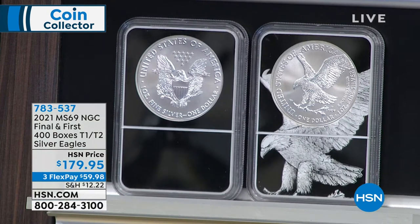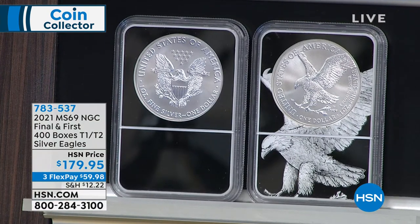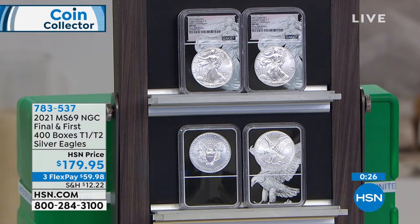Or you want to have a Mint State 69 and a Mint State 70 set. Just wanted to give you the opportunity to have the Mint State 69 if you want to be able to put that. It's exactly the same, one grade lower. All right, we're going to keep this available for you. If you'd like to have the Mint State 69, your item number to shop is 783537.